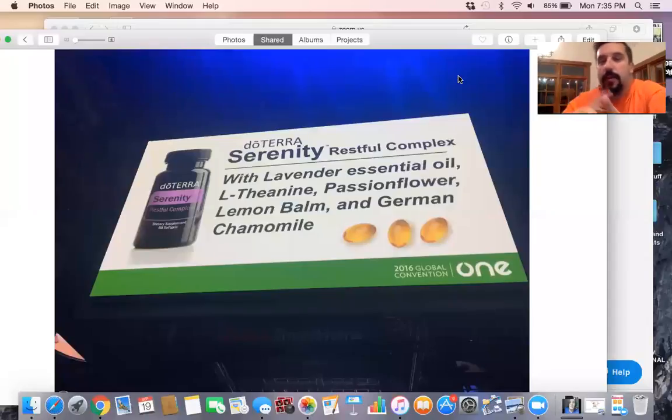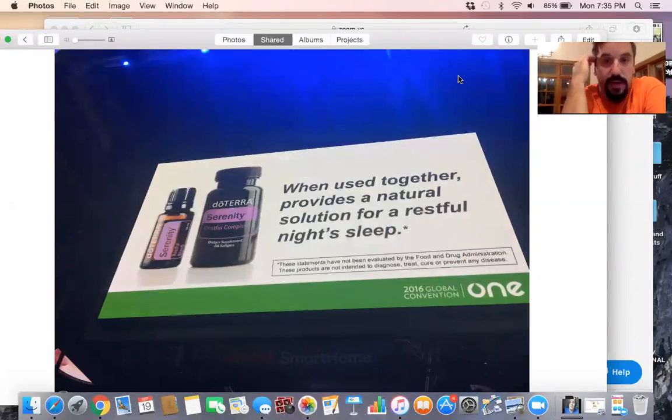The things we're looking for in terms of a good evidence-based medicine study: is it IRB approved? IRB stands for the Investigational Review Board. And then of course, we have probably also heard the terminology of it being placebo-controlled, a double-blind study, and that's exactly what doTERRA did. doTERRA had about 200 folks that they put into this study about the new Serenity complex.